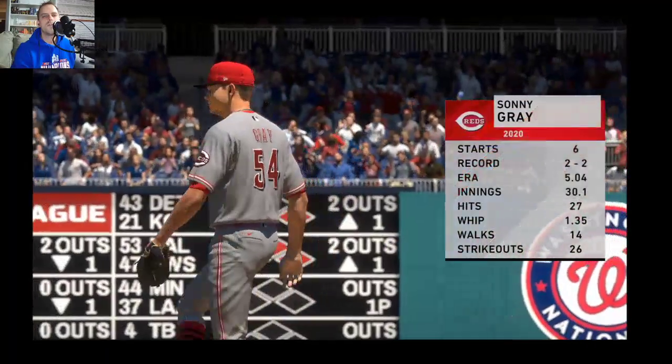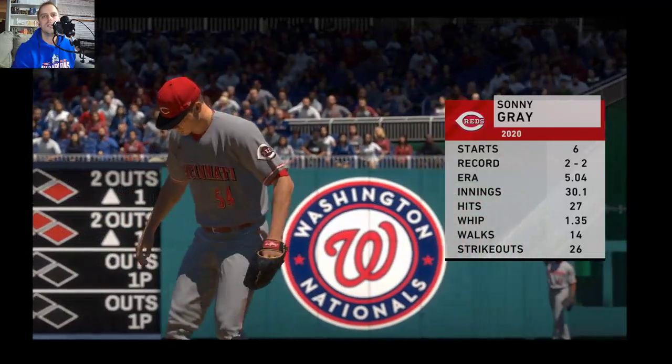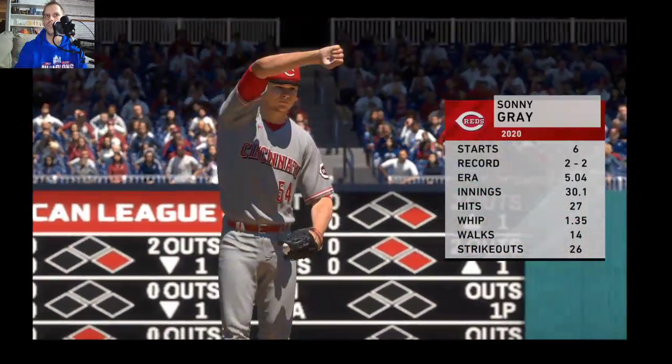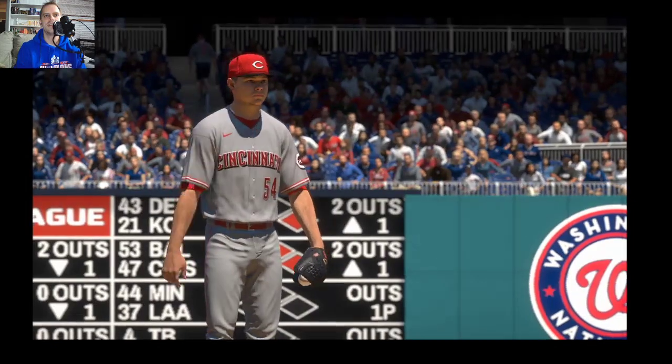So on the mound for the Reds today is Sonny Gray, coming in for his 7th start. Has an ERA of 5.04, even with the 26 strikeouts and the 14 walks. So Sonny Gray has struggled at this point this season, but didn't have a bad start in his last outing. We'll see what he has in the tank for the Nationals today.